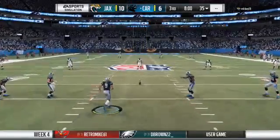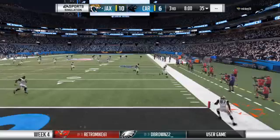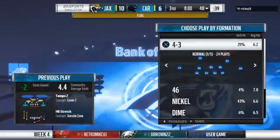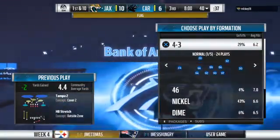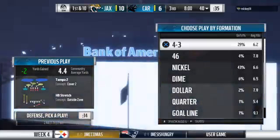Both teams appear ready for the fight ahead, and we resume action here in quarter number 3. And that drives coaches insane, doesn't it? When they see that happen, it just doesn't feel right, does it? Plus, you're giving up yardage.